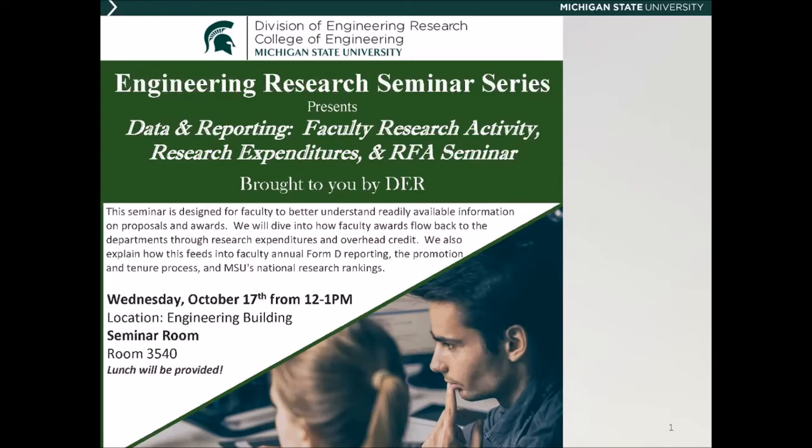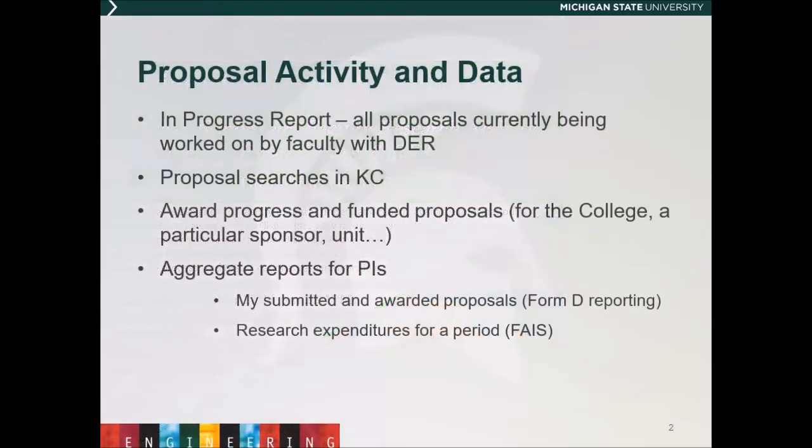We'll get started by walking you through the first slide, which is about what we're going to talk about here today. Proposal activity: the in-progress report that gets sent out every Friday afternoon and shows the ones you're actively working on. In KC, you can find old proposals or pending proposals. There are a lot of ways, but any proposal you do should be searchable in KC.